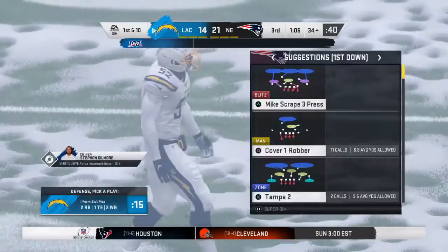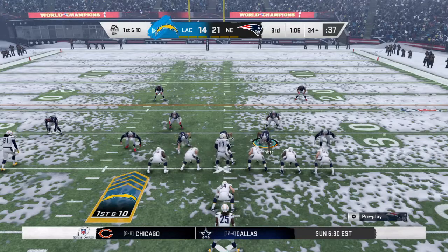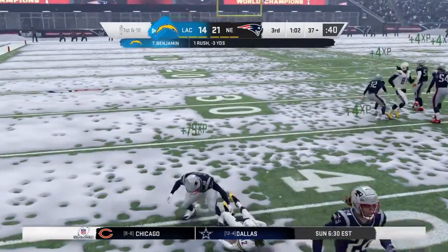Impressive. They were ready defensively for that jumbo set. Now, meanwhile, they go for it on 4th down, and my goodness, incomplete. So, nursing a slim lead, and that is the opposite of protecting that slim lead.